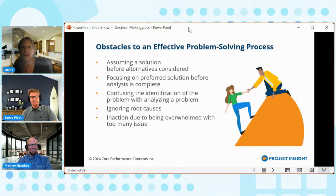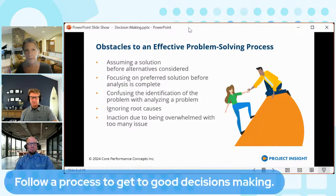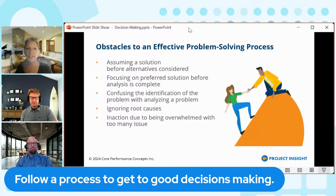Right. Yeah. Right. So we want to make sure that we're following a process to be able to get to good decision making so we can solve the problems. We want to make sure we're looking for root causes, and that we're not going after the wrong thing. And if you look at this last bullet, sometimes this happens too, inaction, because people are just overwhelmed.